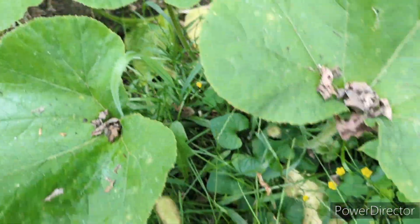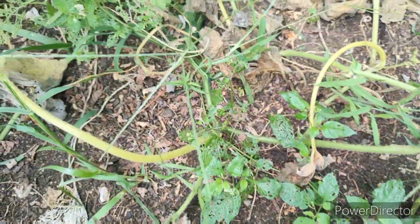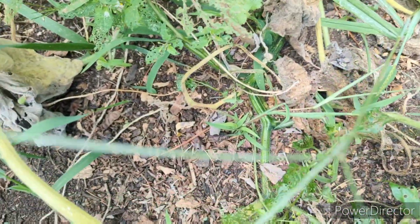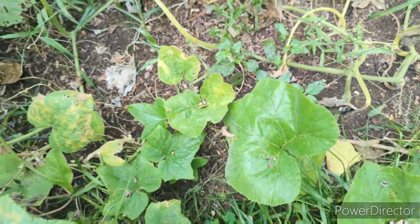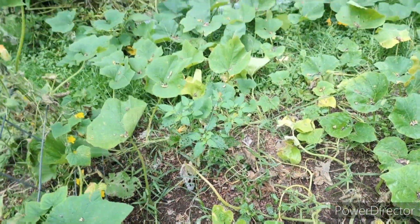We have a lot of butternut squash. However, we do have squash bugs. And this morning, I did spray them with a little bit of baking soda water. I have heard that works.